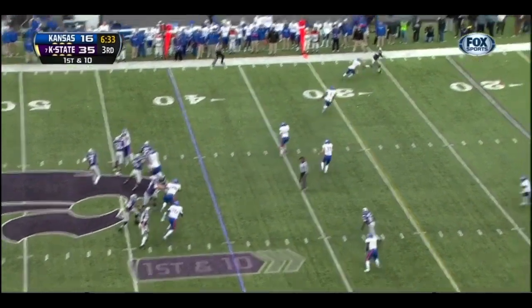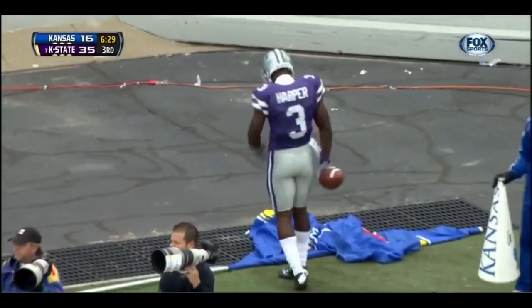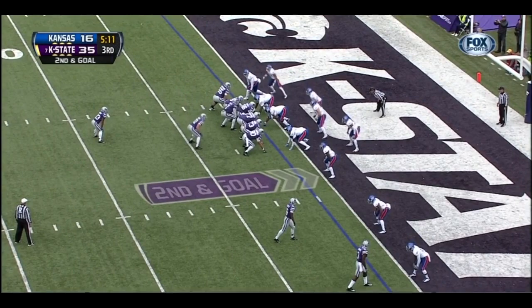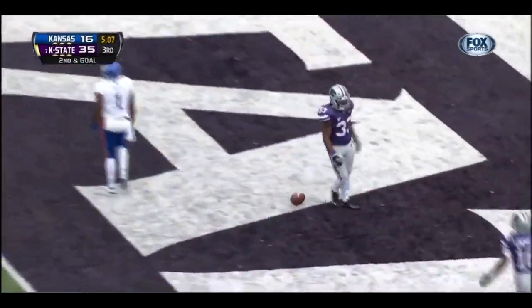Klein, pump fake, taking a shot. Wide open receiver. And it's hauled in by Chris Harper. Harper will be marked down at the three. Klein from the one. I think we know it's coming. Quarterback sneak. It's to Hubert, who will just walk on into the end zone for his third touchdown of the day.